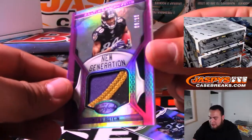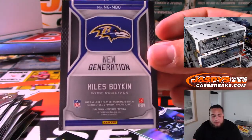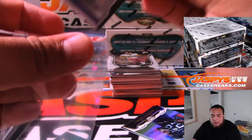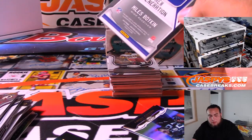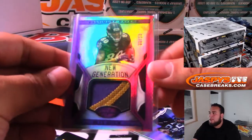And nice patch. That's 8 of 10 new generations. That is Miles Boykin for the Baltimore Ravens. Daniel. I know, Spectra is really nice.